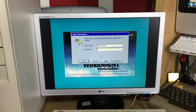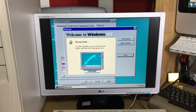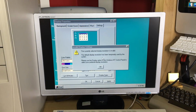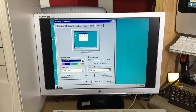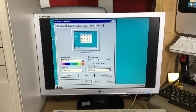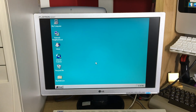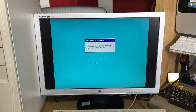Right, press Control Alt Delete to log on. Administrator, yeah, whatever. So you ain't got no password. There we go, welcome to Windows NT. What's new? Close. Selected display resolution is invalid. Okay, right, okay. Maybe we got a bit too keen with the colours there, so with that one, test. Okay. Looks okay. Yes, I'll go for that. Apply. You're kidding, you gotta restart your computer for that. Older operating systems. Okay, I'll be back once that's restarted.